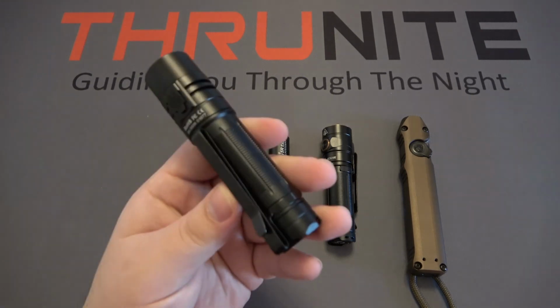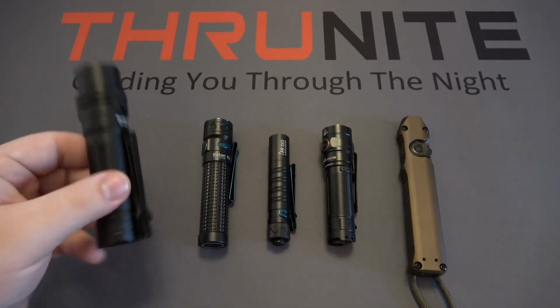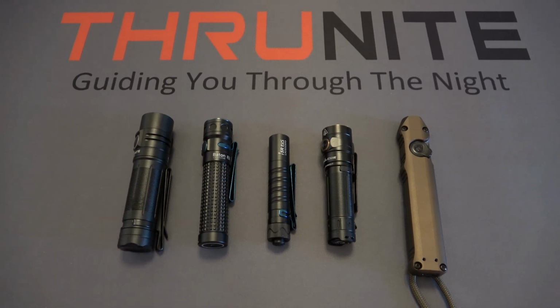This has always been a fantastic flashlight. This was fantastic when it was $65.95, but right now the price on Amazon for the ThruNite T3 is down to $29.99. That, in my opinion, is huge, because not only was it one of my favorites, but now it's less than half the price.